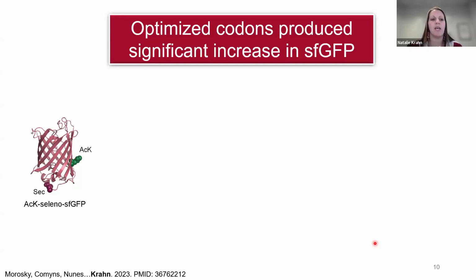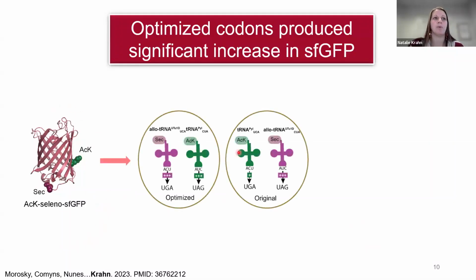But the main thing was, okay, can we actually make the protein? Are we able to see the protein? Can we confirm by mass spec that they're in the right positions? And because we had the construct already for GFP, we started with that. And we did use both tRNA systems just for comparison: our optimized conditions where there really is no crosstalk and the tRNAs are recoding the correct codons, and then the original system where we got that mix.